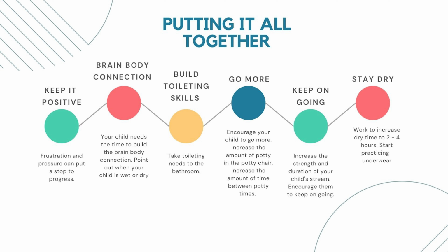Keep on going. So many of our kids have these very weak streams, or even just kind of a dribble. We need to ask them to go more, and then we need to ask them to keep going. So when we ask for them to keep going, we're really asking them to continue their stream, to strengthen their stream, and continue the duration or increase the duration of their stream.